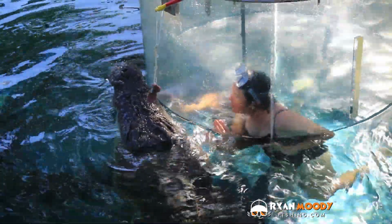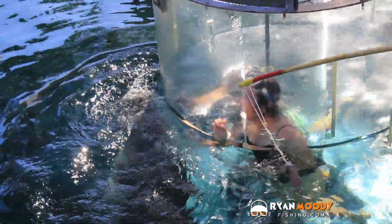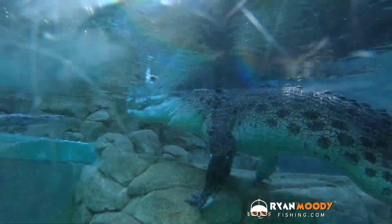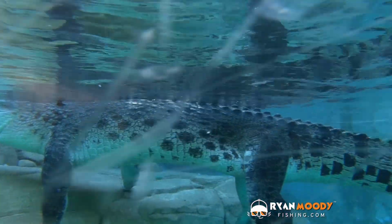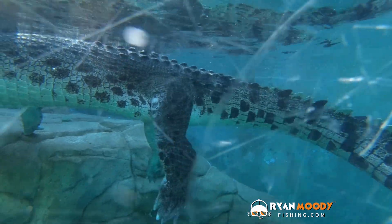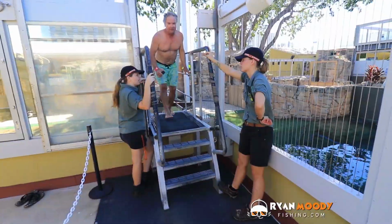Give him a big kiss. Oh my goodness. Now, one thing anglers might be interested in is his dramatic reactions to splashing. At one stage, he lost interest and went and laid in the corner, even ignoring food. But when we splashed in the cage, it triggered a violent and instinctive lurch towards the splash.